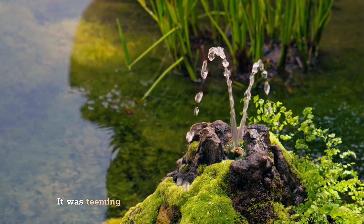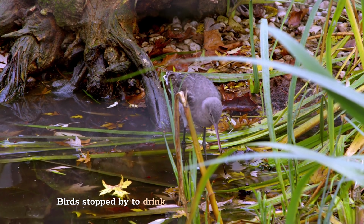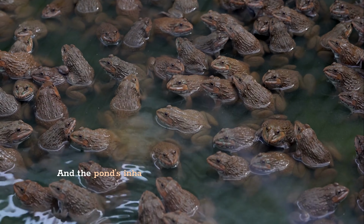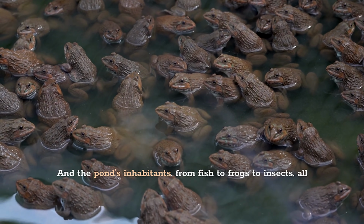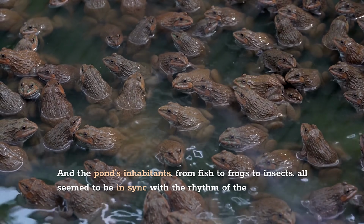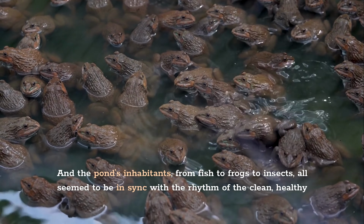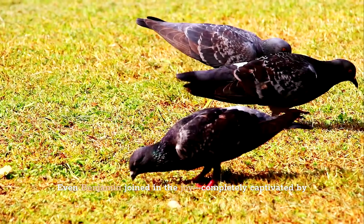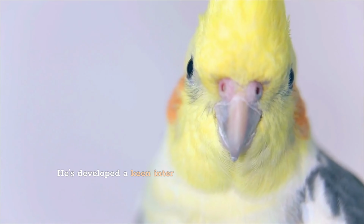And the wildlife? It was teeming. Birds stopped by to drink. Dragonflies zipped through the air. And the pond's inhabitants, from fish to frogs to insects, all seemed to be in sync with the rhythm of the clean, healthy water. Even Benjamin joined in the joy, completely captivated by the visiting birds.